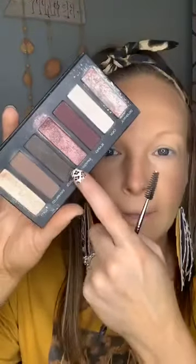All right, so let's start. Oh, we gotta do brows. What am I doing, you guys? I am literally all over the place today. Okay, so for brows, I'm gonna use Audacious right here. This dark brown.